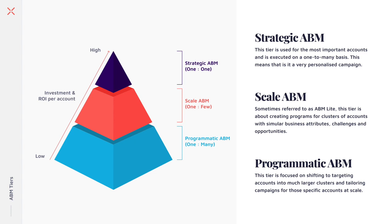The key to this style of ABM is having the right balance between personalisation and scale. Compared to the other tiers, this one-to-many approach is more reliant on technology. This is because one-to-many campaigns require targeting and delivering a personalised message to a large number of accounts, sometimes in the thousands. If you're targeting upper mid-market enterprise companies and government entities, then this session is tailored for you.